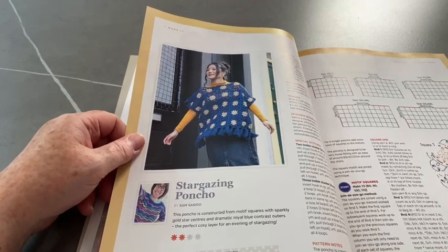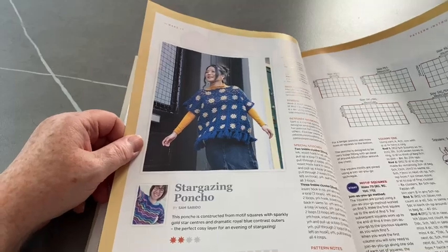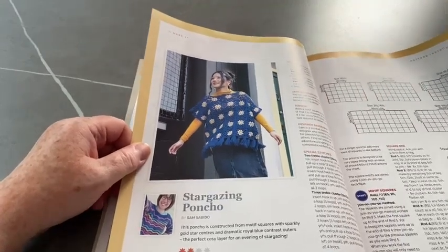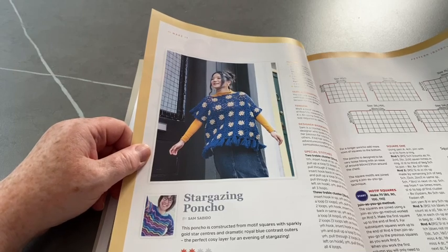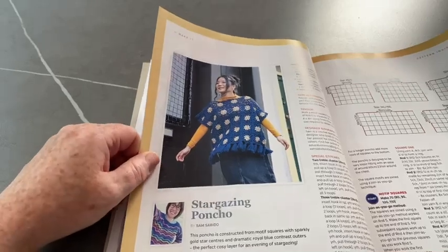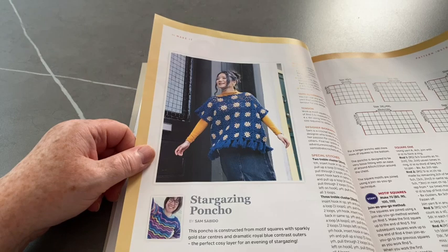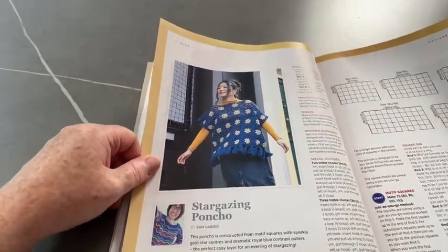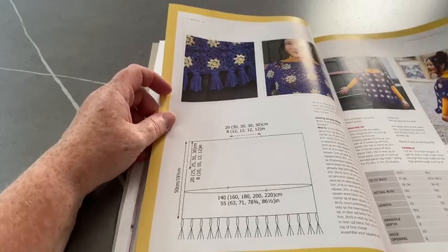Stargazing Poncho, otherwise known as a tabard. I don't like this fringing. I feel like after a few washes it would look like a dog's dinner. Unless you have a way of washing your fringing that you can tell me, I just think that wouldn't look great. I'd prefer a different edging. So that is by Sam Sabido anyway, if you like that. Just basically squares and then tassels.